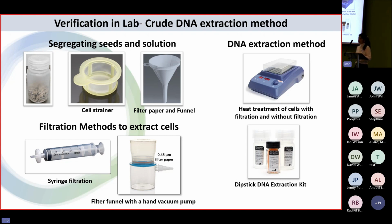And moving on to the next step, where we try to extract the cells only from the water. And here we compared the syringe filtration and filter funnel with the hand vacuum pump. And among these two, syringe filtration didn't work for us because the solution that we get from the sesame seeds was starchy in nature, therefore difficult to filter using syringe.